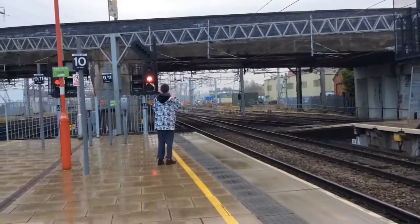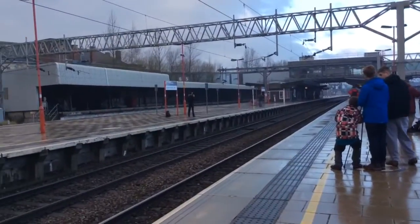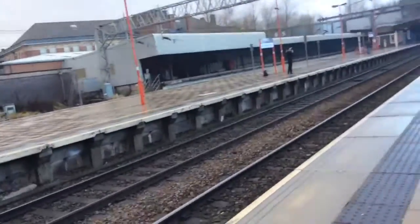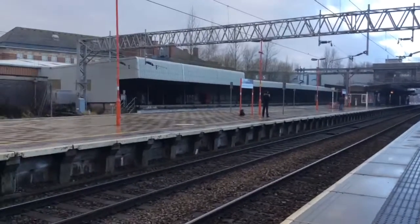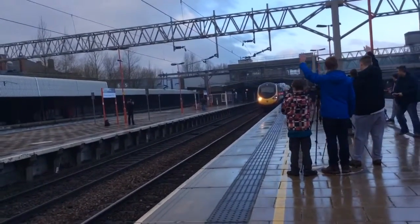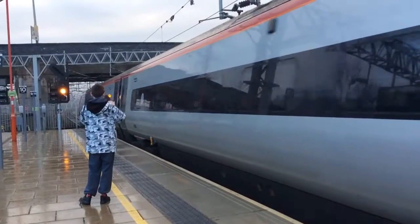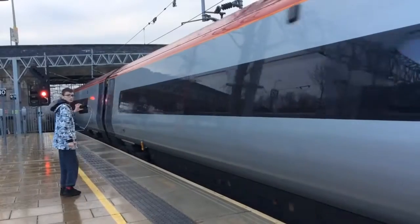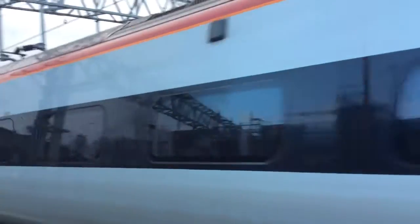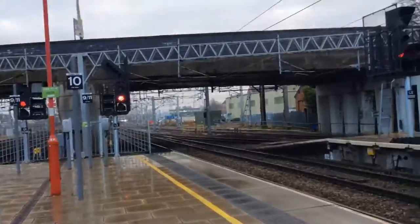66168 to Bescot, which is for your 14:30 096 Delta EWS service from Crewe Basford Hall to Bescot. About to pass straight through platform number 4 at Stafford will be your 14:20 9/54 version train service from Wolverton to London Euston. We've got 390.009. 90.09 to London Euston.